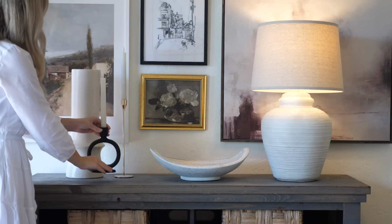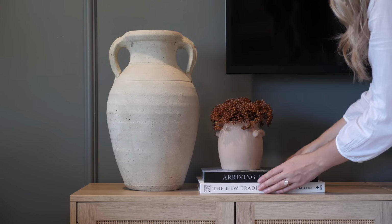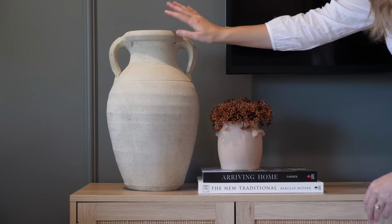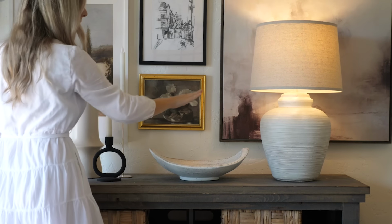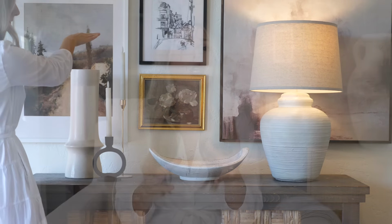If you create these little vignettes and moments around your space, it will really help tie your entire home together and make it look really well designed. Create heights and levels to your decor that all together as a group look good together. So I like to use groupings of 3.